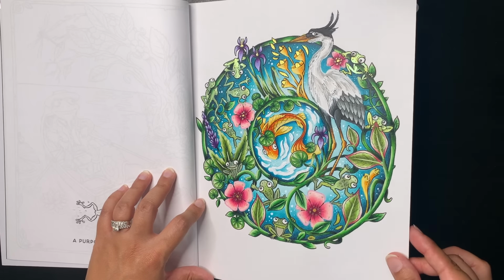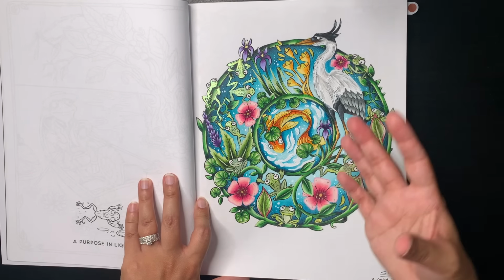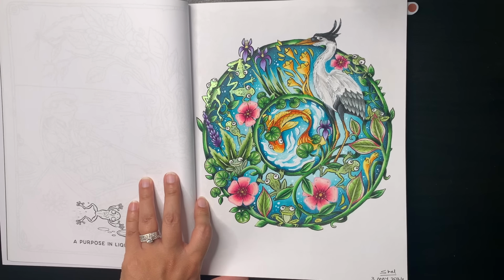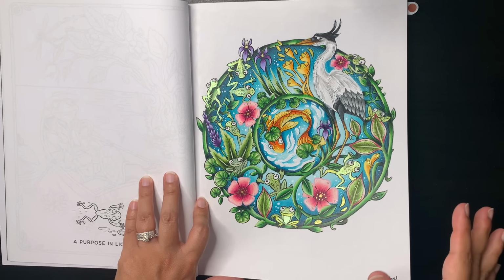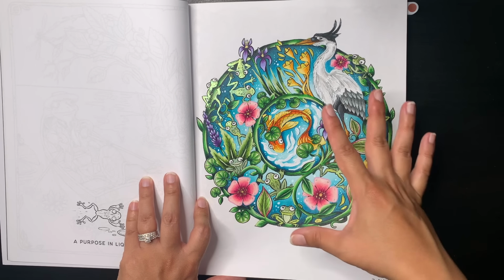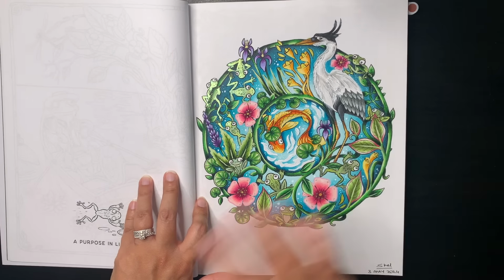But I surprised myself with how much I enjoyed coloring this page with the markers and the pencils, even though everyone kept repeating and saying, use markers. It's so much better using markers on the Amazon paper, and it makes tackling this paper easier. But I've learned that lesson now after I colored this page and I really enjoyed it.